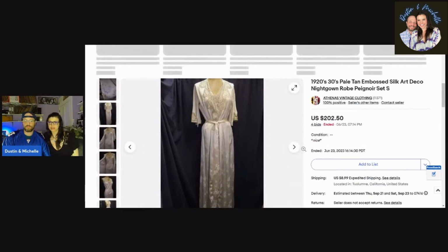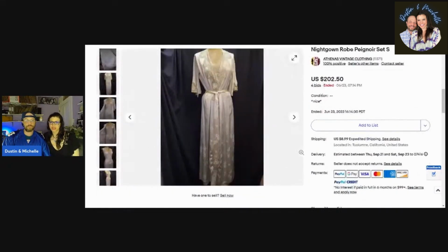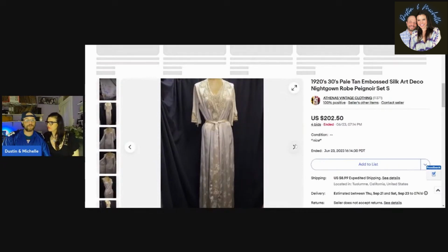Is it silk? What's it made of? That would have been another descriptive word for that. Right. Because I'm looking at this gorgeous piece and I'm thinking that it's probably made of silk. Is what I'm thinking. Yeah. So you want the collector that is looking for that silk robe. That's great to have in the title.